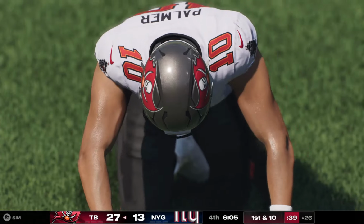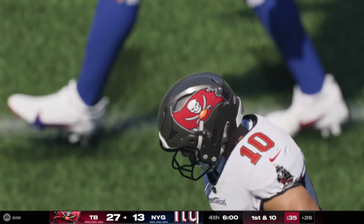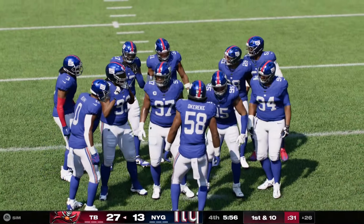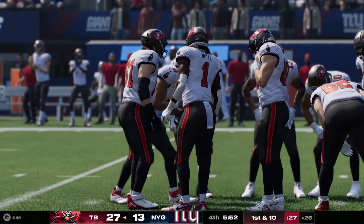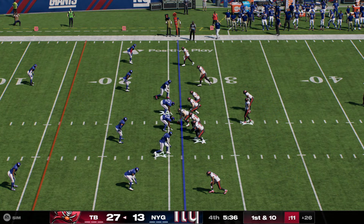That's again complete to Palmer. And he's going to get this inside the 30. Back-to-back receptions for him, and it's another first down. These guys are running offense like you drive. The pedal is down, stomp down. How about that? Back-to-back completions. They are rolling. So much for being conservative and running that football.